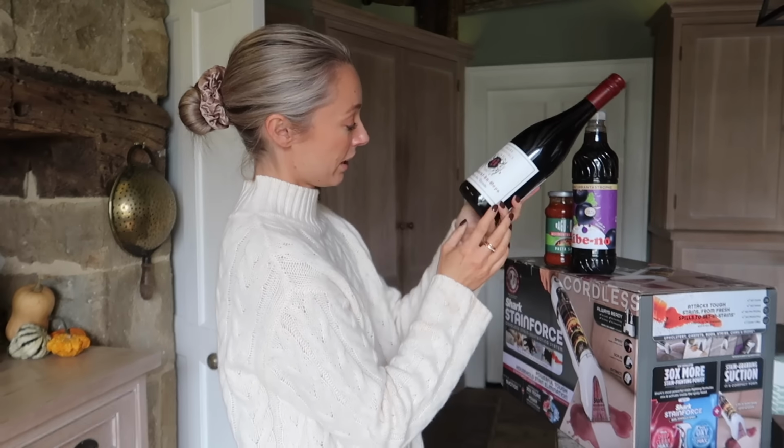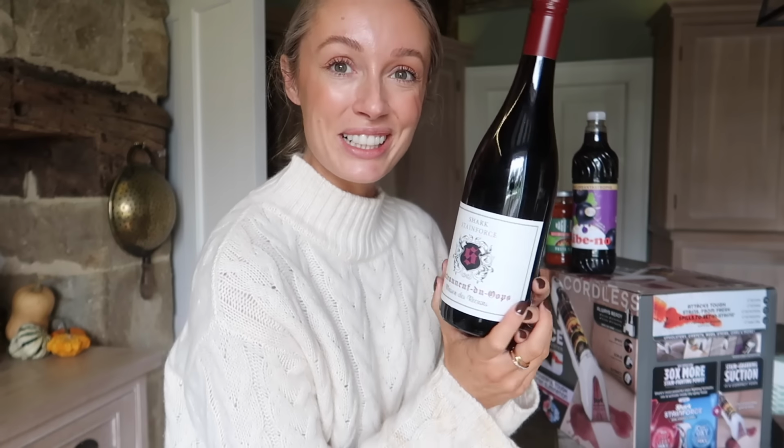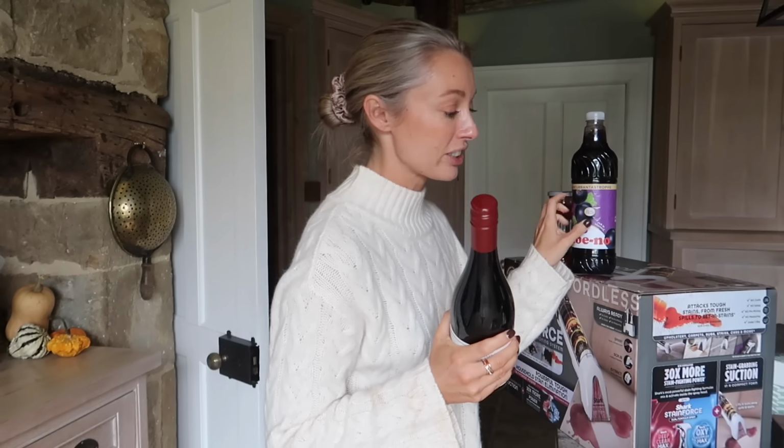Top up, anyone? Yeah, I'm gonna presume this is a real red wine. I think it is. I'll try the Ribena in a second.